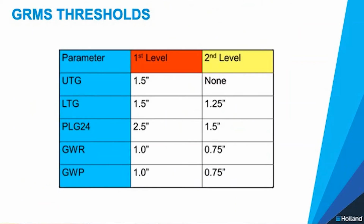In this slide, we take a look at the chart that covers the GRMS threshold standards. You'll notice that you have parameters in blue, and then you have red or urgent first level defects, followed by your yellow or priority second level defects and their corresponding track deviation limits.